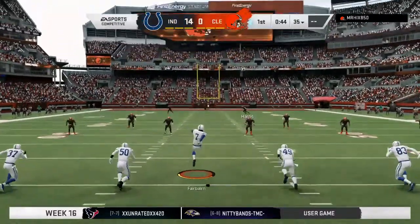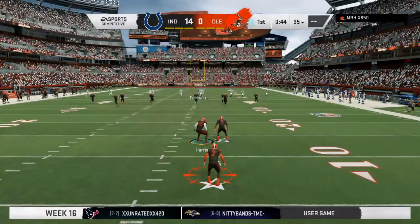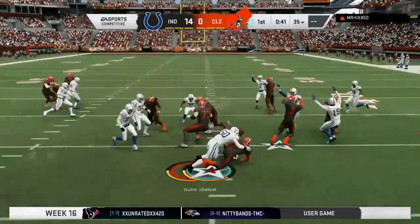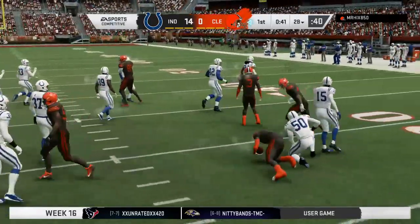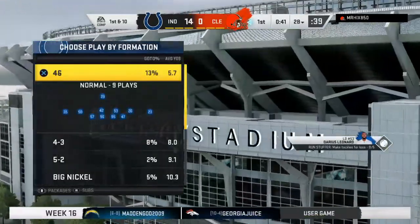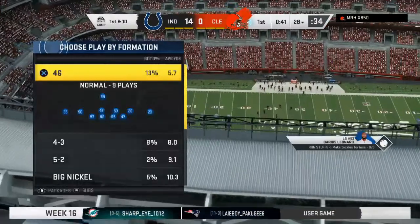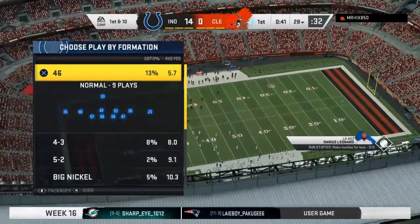Another shot at it now as this one's in the air. This will be fielded at the 8. And he's up across the 25 and down at the 28-yard line. The Browns take over 1st and 10 at their own 28-yard line.